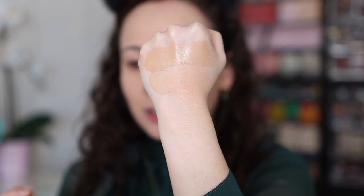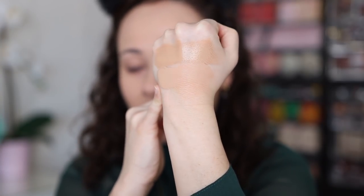Let me just blend it out a little bit. Yeah, it still has more glow to it compared to the high perfection.